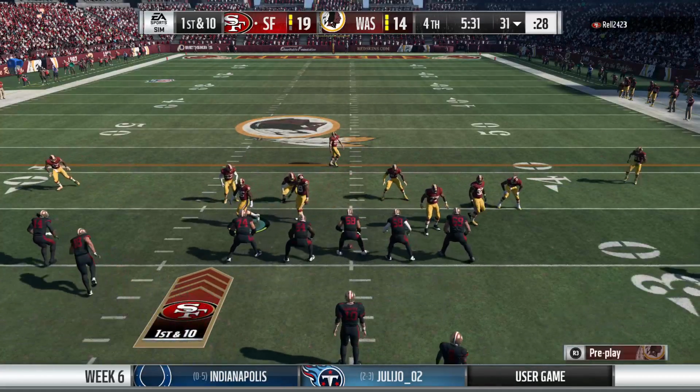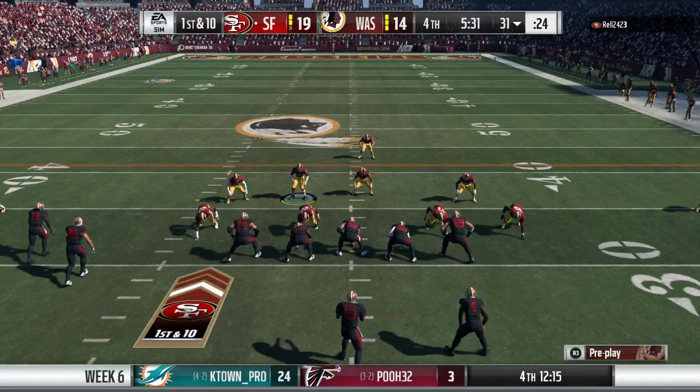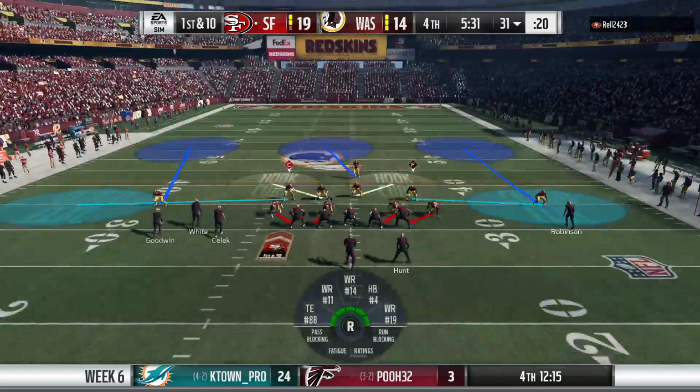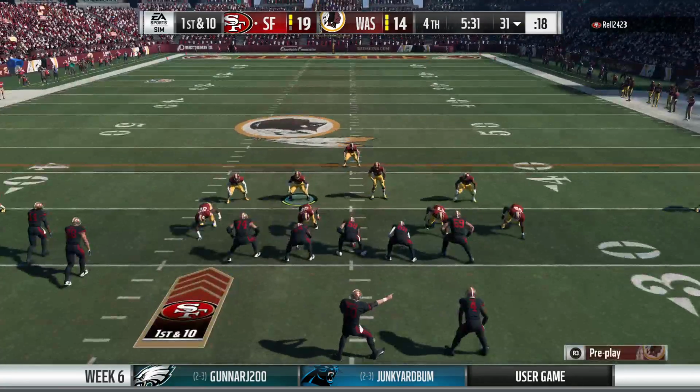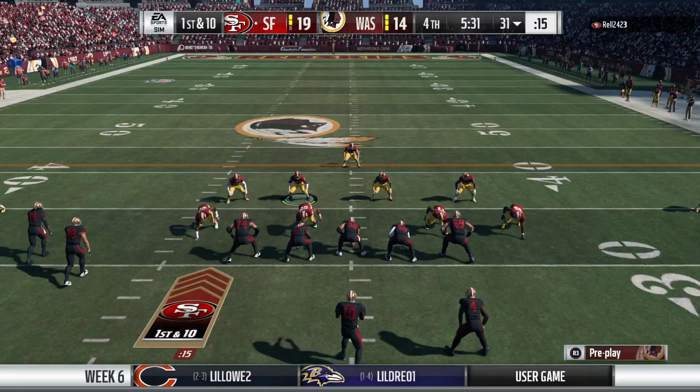And some changes here as the D-line separates some. Hurry up, here we go. Blue 90. Blue 90. Detroit. Detroit. Let's go. Blue 90. Gun, gun. Check.